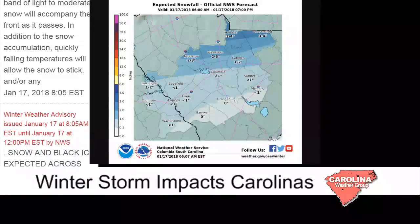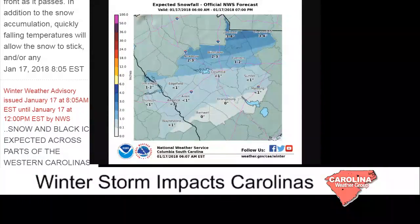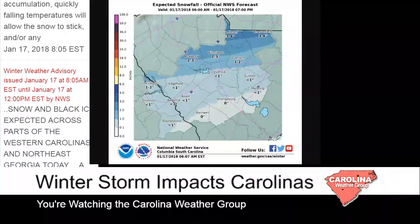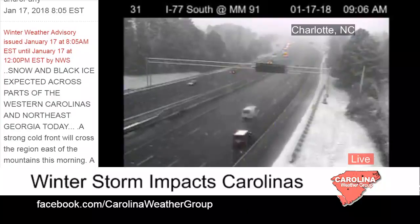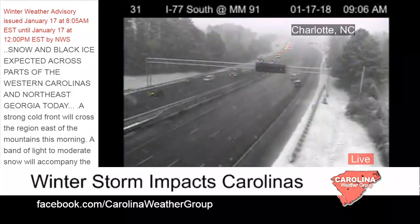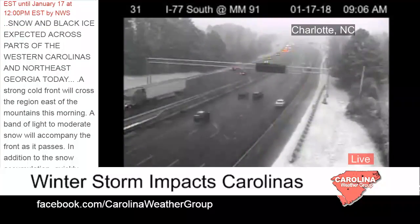And here's a look at the Columbia metro area. You too, just coming out of the rain and into the snow here in the next little bit, which is really being signified for many of us at the Charlotte DOT camera. A little past the 9 o'clock hour, we're going to hop off here in the next few minutes, but let me go back up to Scotty Powell in the foothills for his closing thoughts.